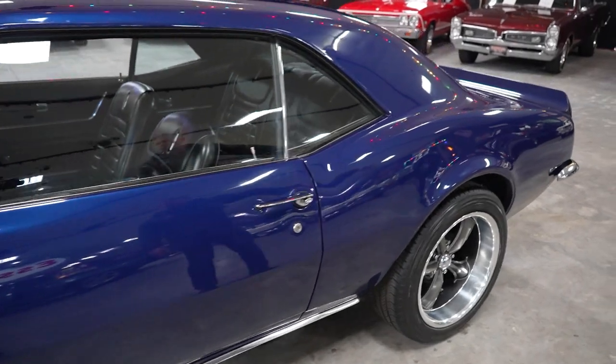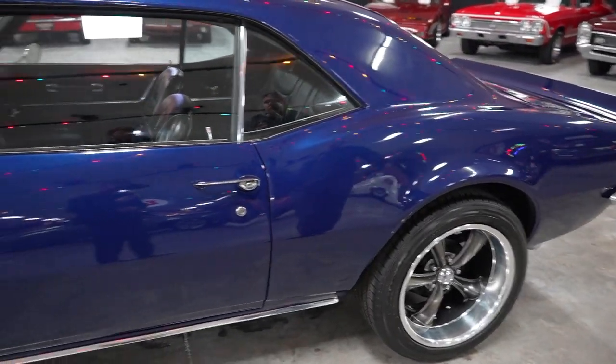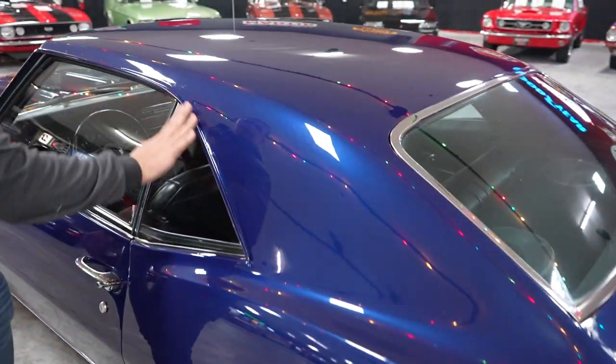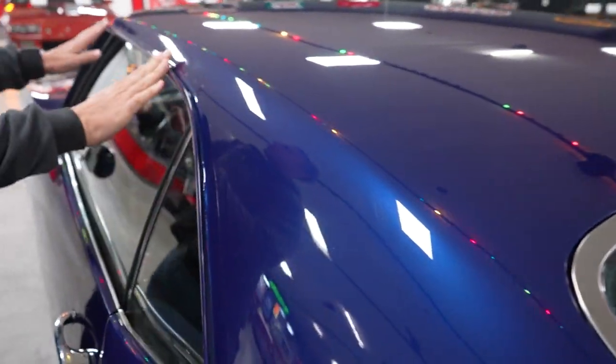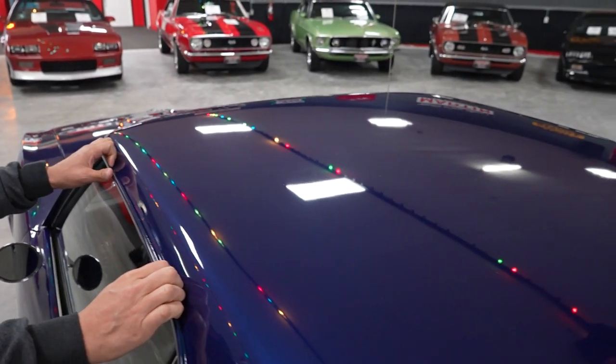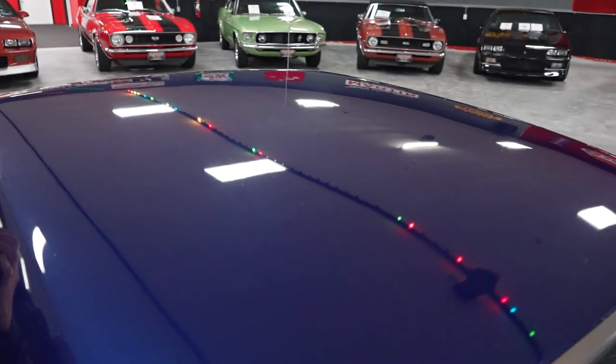You get a better angle of that when we're further back around the car at the rear quarter of the vehicle, so we'll check that out. No chrome on the drip rails. The drip rails are just painted, so that's in pretty good shape. Overall condition of the paint on the roof looks to be in good shape as well.